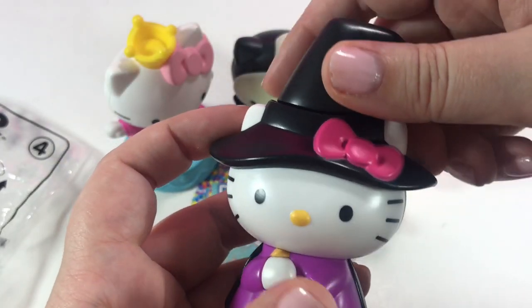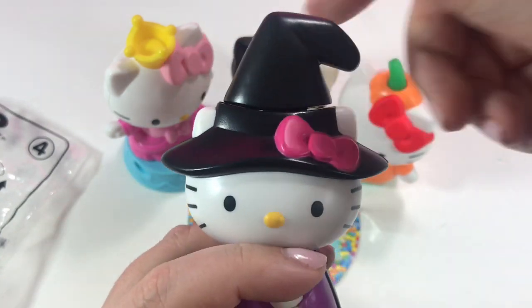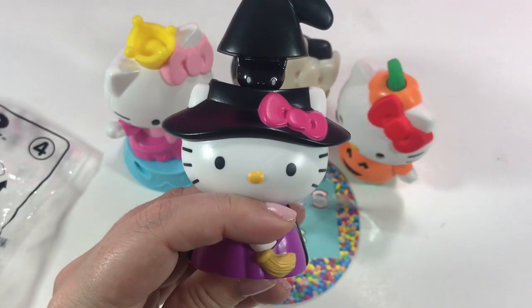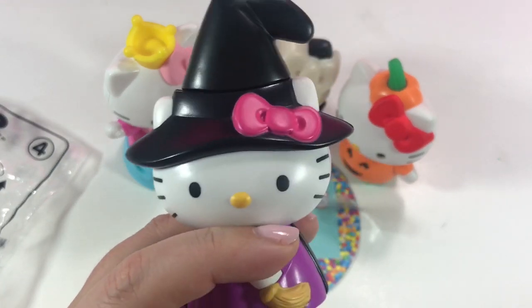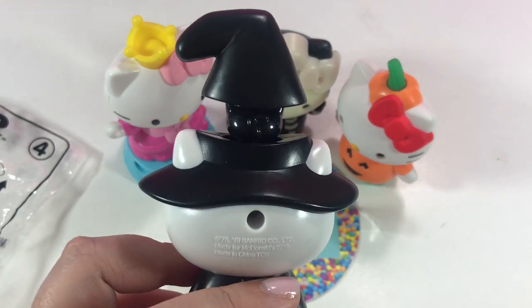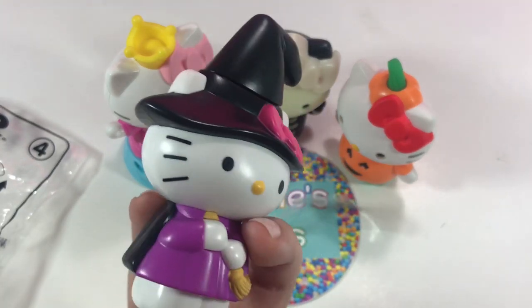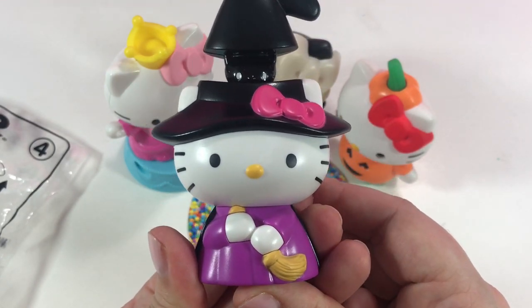Okay, let's go ahead and pop the hat off. It pops up from the bottom, you guys. And it's a little black cat. And I'll show you the black cat from the back. Oh, that is such a cute touch, you guys. Wow, a lot of effort went into these.